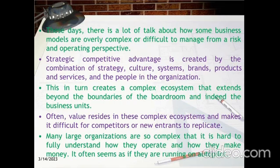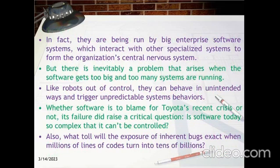Many large organizations are so complex that it is hard to fully understand how they operate and how they make money. It often seems as if they are running on autopilot. In fact, they are being run by big enterprise software systems, which interact with other specialized systems to form the organization's central nervous system. But there is inevitably a problem that arises when the software gets too big and too many systems are running. Like robots out of control, they can behave in unintended ways and trigger unpredictable systems behaviors.